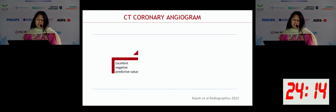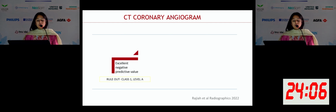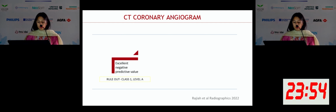So CT coronary angiogram is the most widely used technique. It is a fantastic technique to rule out disease. That is why it has a strong recommendation to be used as an investigation for chest pain. That is class 1, the strongest recommendation, and level A, which means it has the highest evidence as well.